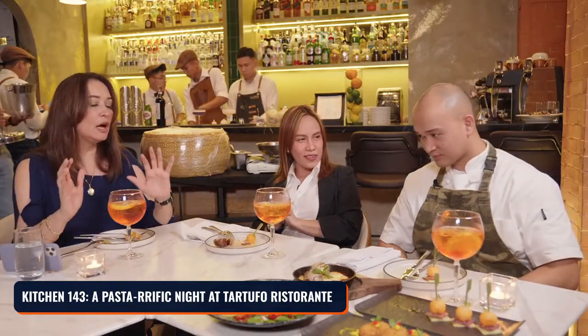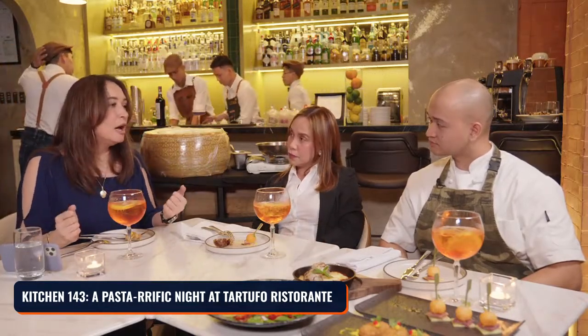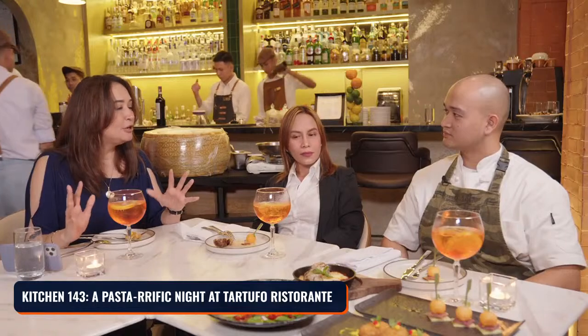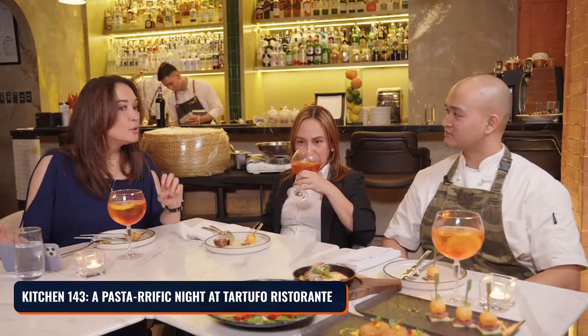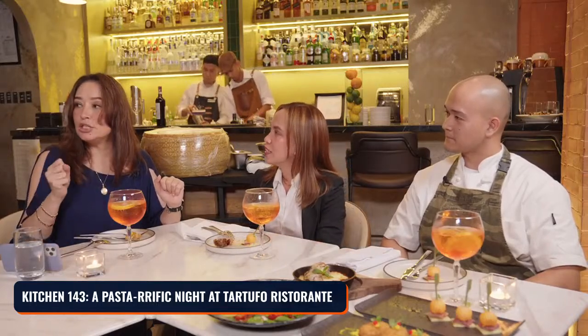Chef, when you're preparing dishes, obviously you're familiar with more than one cuisine. Do you find more comfort preparing Italian or Spanish? You mentioned Spanish has a little bit more of the technical side to it. How do you feel about rising to that challenge? Well, for me, I like Italian cuisine more because you can produce good food with just the freshest ingredients. So as long as it's fresh, it's good.